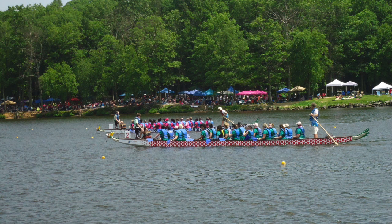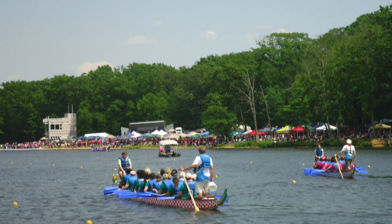While we're out here fishing today, there's a competition. They are rowing for breast cancer, and that's why you see all those people out there on that bank. A good, worthy cause for something that we've got to get a hold of, and that is breast cancer and just cancer, period. So great calls out here on the lake today.